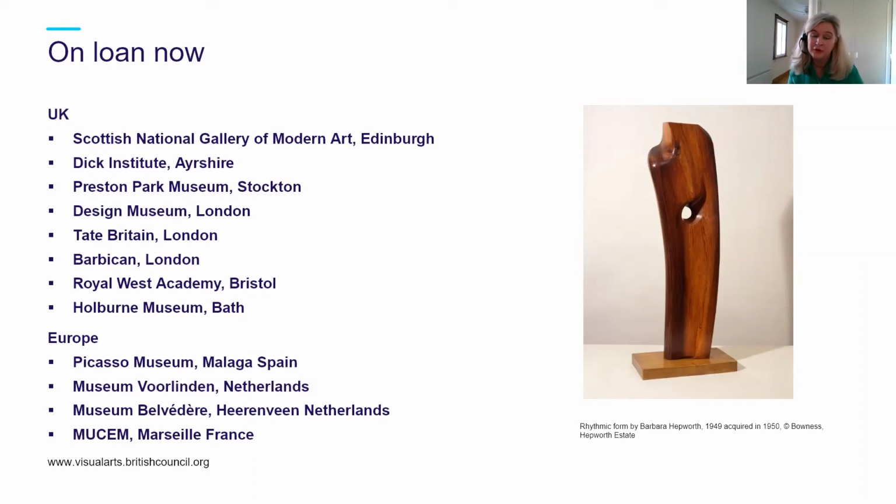So even if you're not familiar with the British Council as an organisation or as a collection, you may well come across these artworks if you are visiting an exhibition. So hopefully this might prompt some of you to go and have a look at these shows, and maybe go to a museum you haven't been to before.